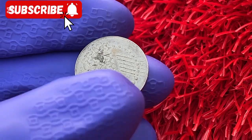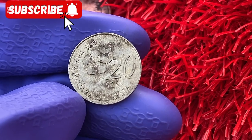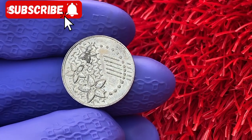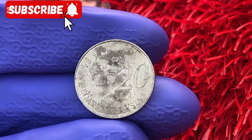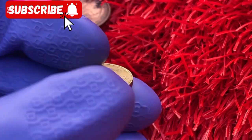On the reverse side of the 2015 20-cent coin, you will find the denomination clearly marked along with the official name of the issuing authority, Bank Negara Malaysia. The coin also features a security edge with fine reading that makes it harder to counterfeit. This small design detail may seem minor, but it plays a critical role in maintaining trust and integrity in the nation's currency system.